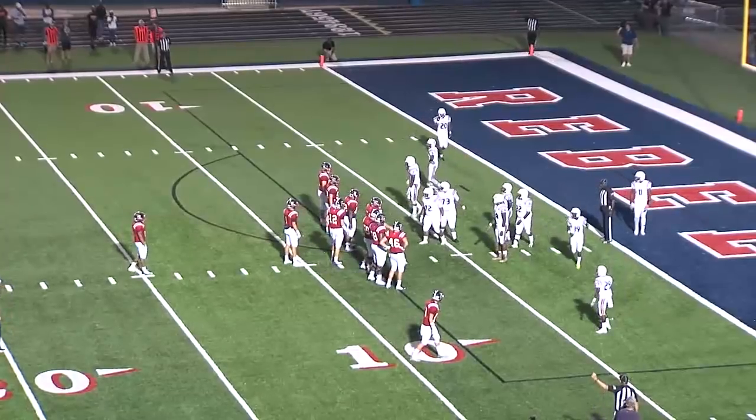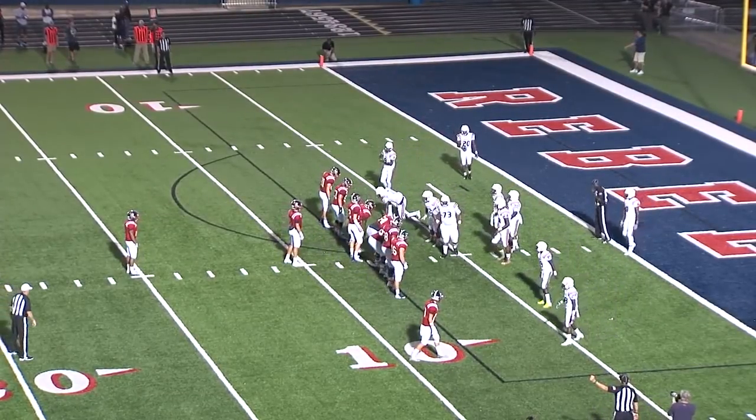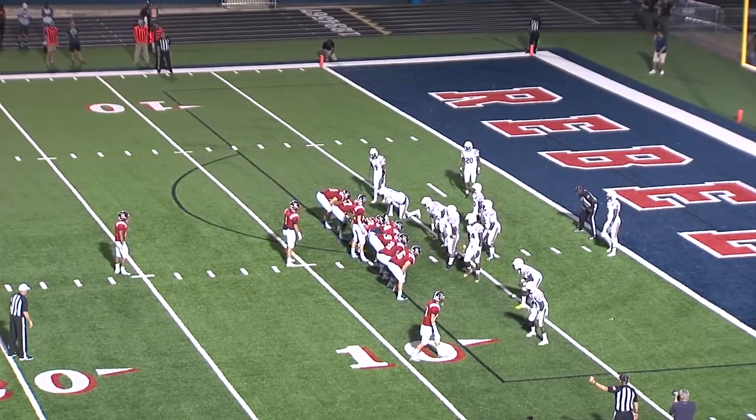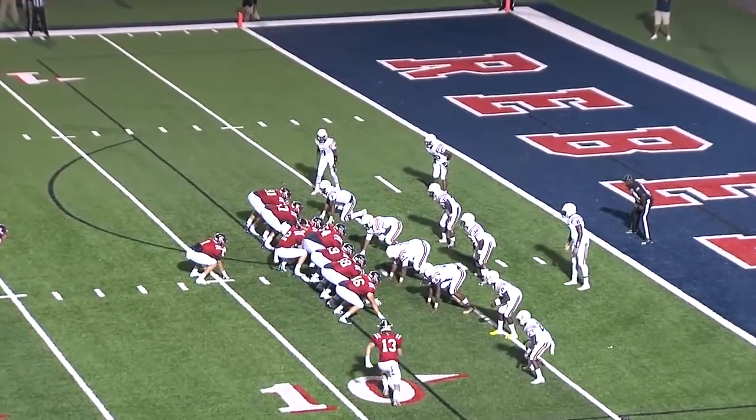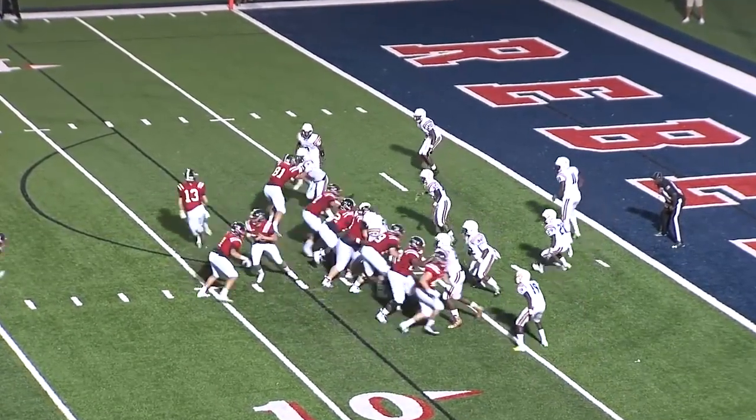Jordan, did you get that? Do I know? A blindside block down the field, huge hit. Yeah, absolutely. Yeah, it was. It was the typical wall that you see from West Monroe punt return. A beautiful thing to see.